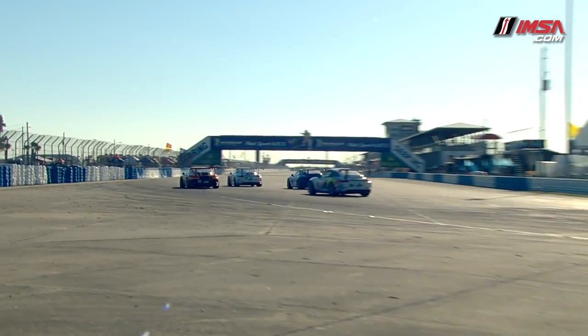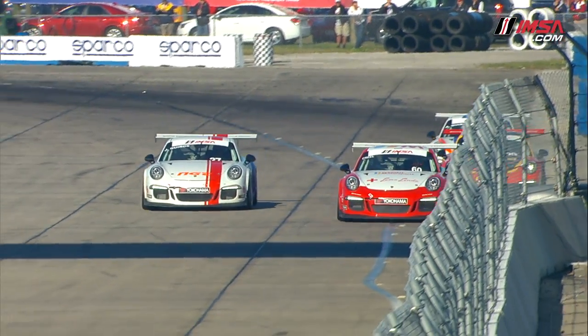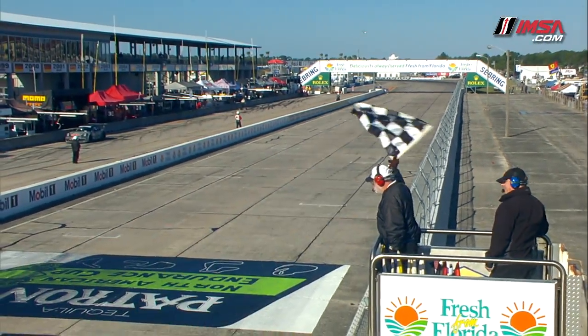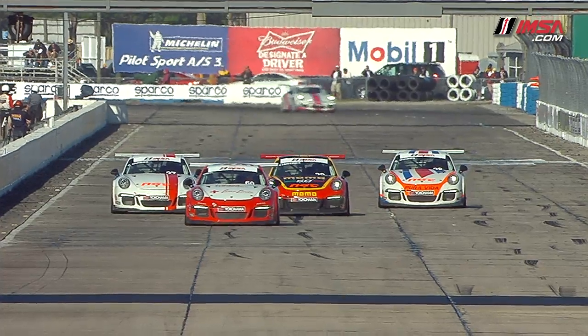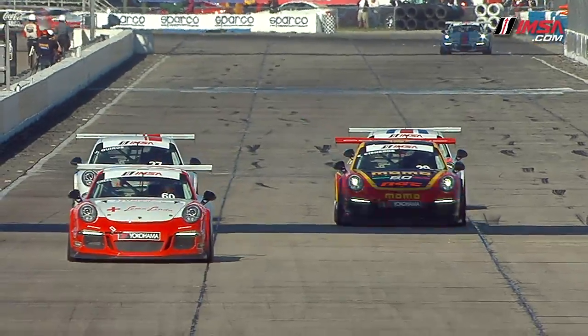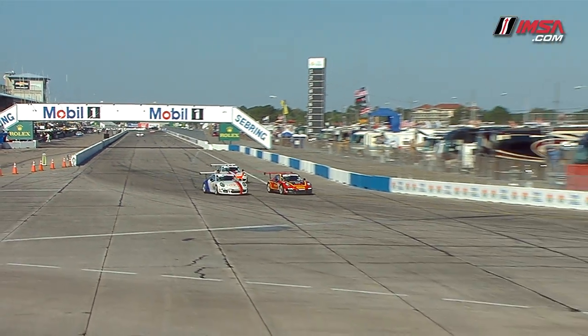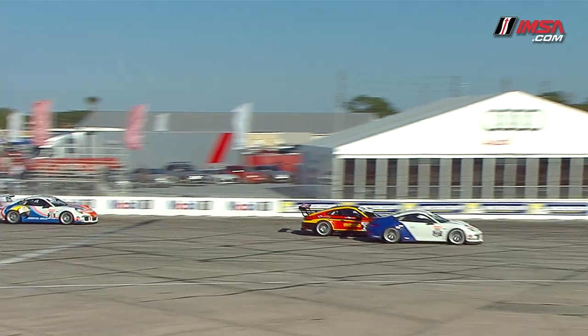And a great scrum of cars coming up to the line here. Santiago Creel under attack as he gets to the line by Javier Quiroz. No, not able to do it. And Eduardo Cisneros actually lost. Javier Quiroz drove a brilliant last lap and almost went from 11th to 9th. Just couldn't quite get it done.